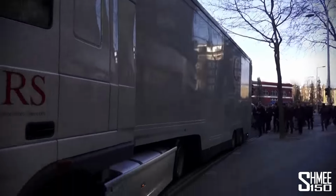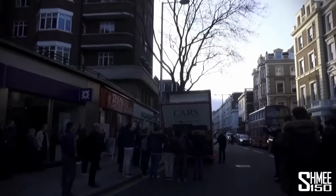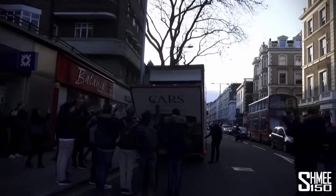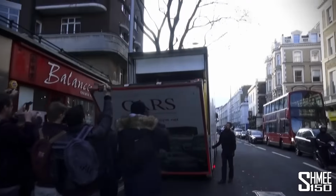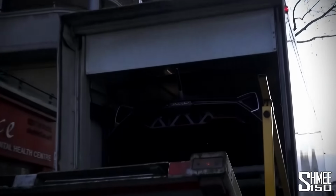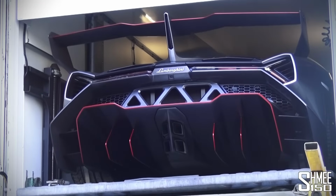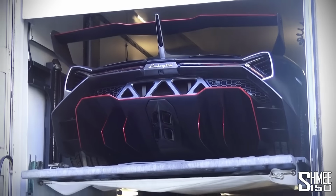You see a lot of people have turned up with cameras to see this as well, as it gets unloaded today and taken into the showroom. This is quite cool. And it's opening now, so let's come and join everyone having a look. And the truck is opening, and there it is. Lamborghini Veneno.